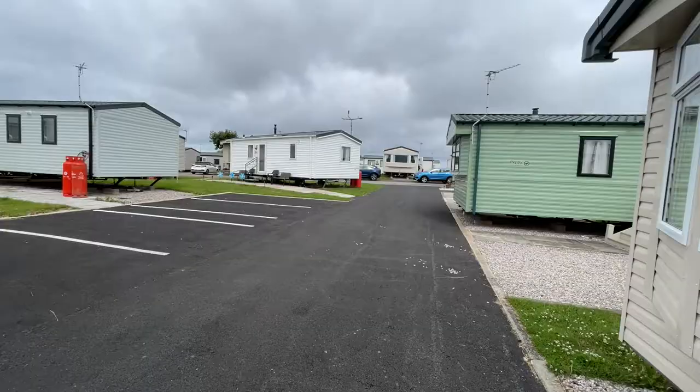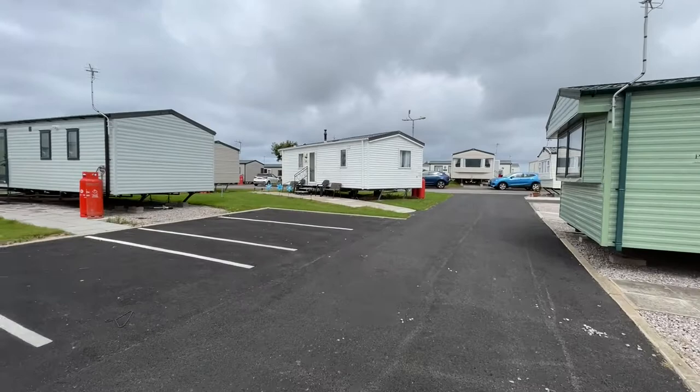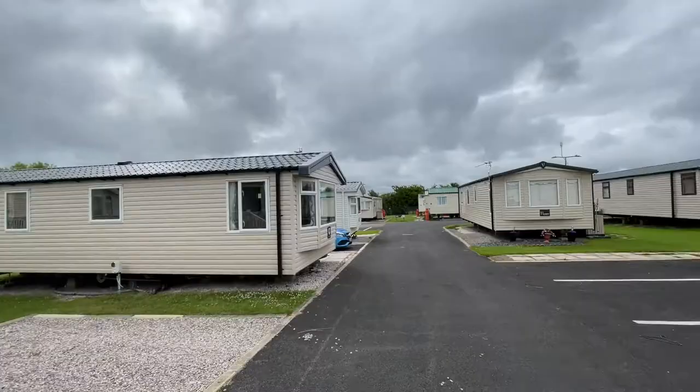Keep watching if you think of staying here. I'll show you around. Just checked out, so I'm a bit sweaty, I've got to pack the car. So yeah, let's have a look. So our caravan just there.